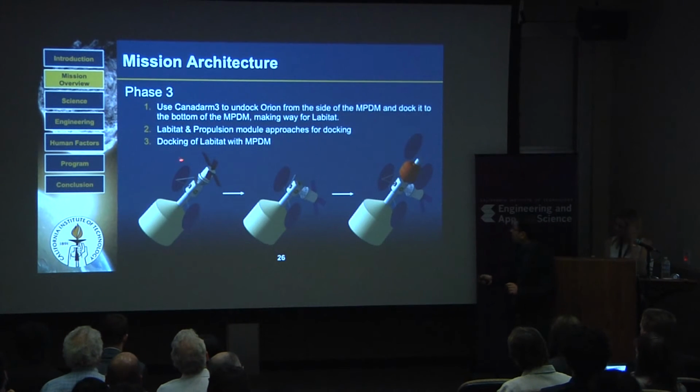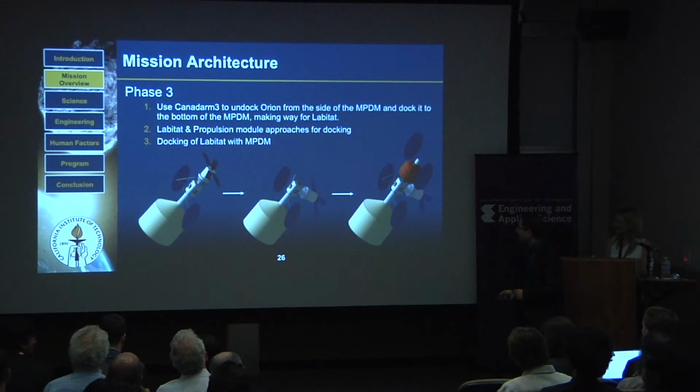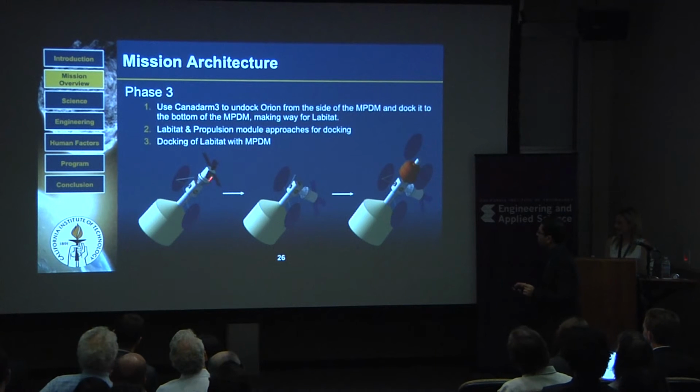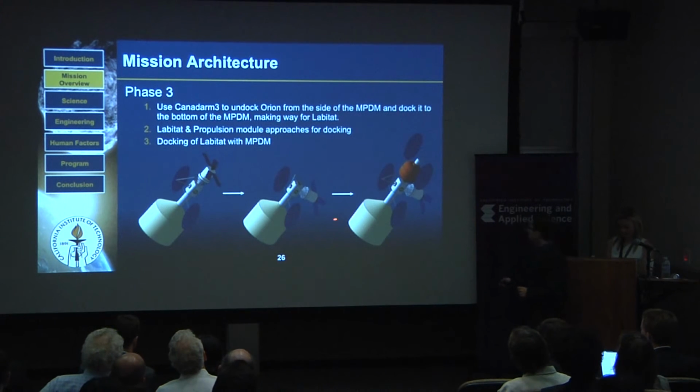So in phase three, we do something pretty cool. To make the docking simpler, we have the Orion in this configuration docked to the docking module, and that's how they dock to the AR. But to make way for the habitation module, we have to move the Orion and put it on the bottom of the docking module. And how we do it is using the command arm X in the future to unberth Orion and berth it to the bottom side of the docking module.